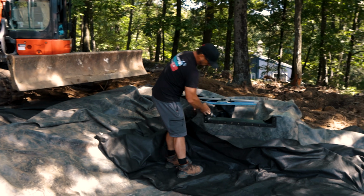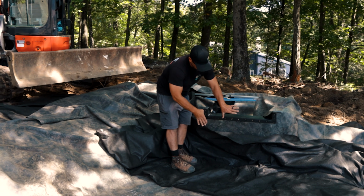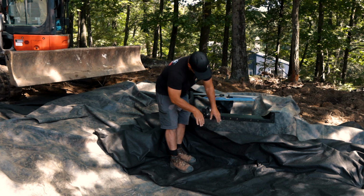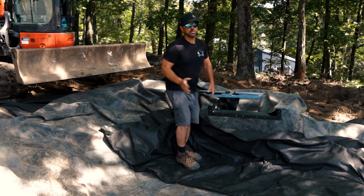this area here where it comes up, I want to block this so that I can then get some sort of weir stone behind it that I can have the water falling off of. So that rock might come all the way out into here. I'm going to try it on both sides.